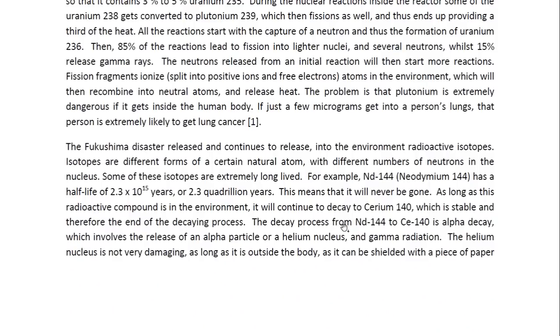But the decay process from neodymium-144 to cerium-140 is alpha decay. And this involves the release of an alpha particle, which is a helium nucleus. And also the release of gamma radiation.